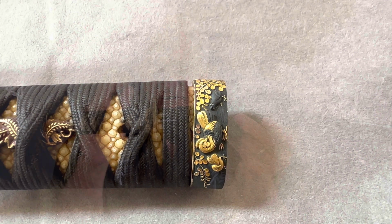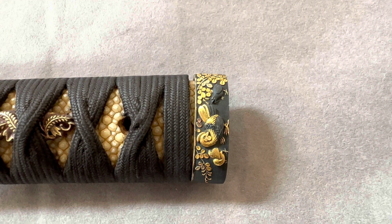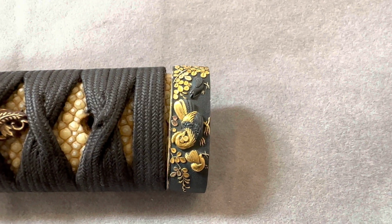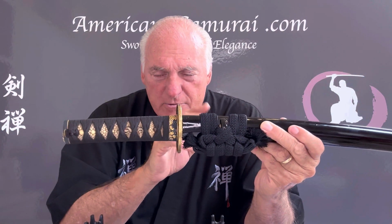All right, so I have now remounted the tsuba back on. I want to draw the attention now to talk about the other fittings. The fuchi and kashira was the star of the show, and really the reason I bought it, because they're both artistically done. They're both absolutely gorgeous.